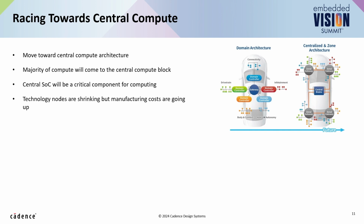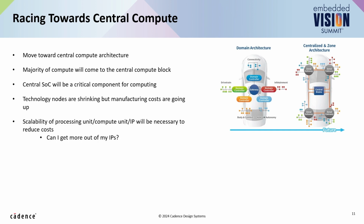So obviously, as we improve the technology nodes, we're getting faster compute, we're getting faster processing, lower power, lower leakage. But manufacturing costs go up. You're looking at a typical 3 nanometer mask set, it's about 20 million. It's not cheap. So not everybody can afford it, and it also does not allow you to easily do respins if you need to make changes to the design. So scalability is obviously very important.